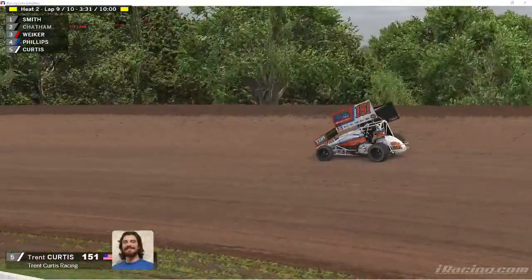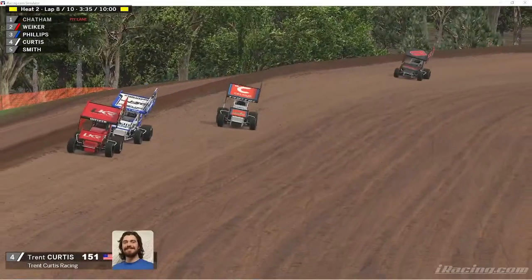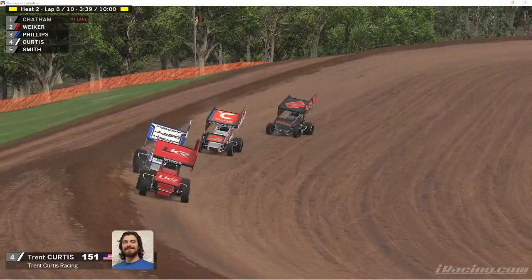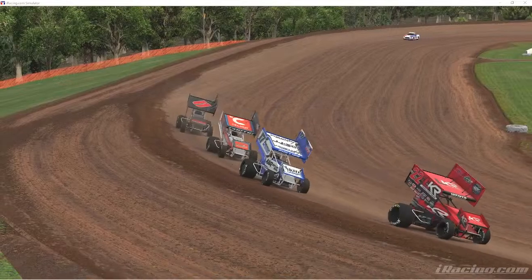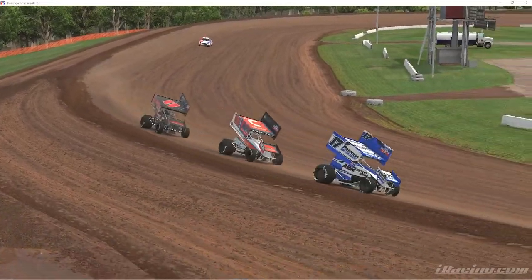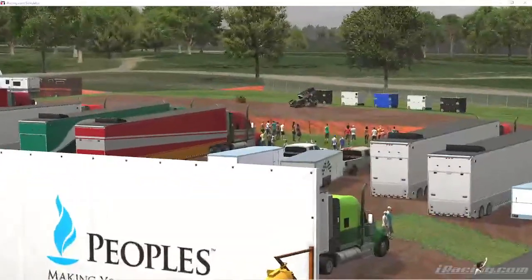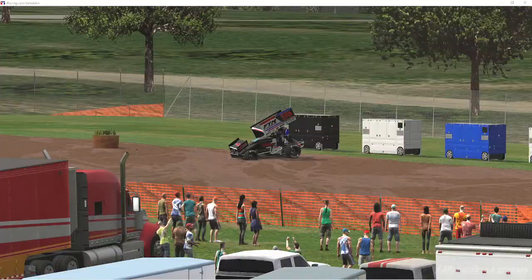That's Trent Curtis in the Wood 51, the most recent winner on the tour, as it looks like the yellow flag's going to come out. We do apologize for the folks wanting to see the opening laps here of heat race number 2, as the field will now slow itself down and wait on the pace car. Looks like possibly Zach Smith. Or no, it's Gavin Chatham. Might have had some issues. There you see Gavin in the 99. He sits currently in the pit area.